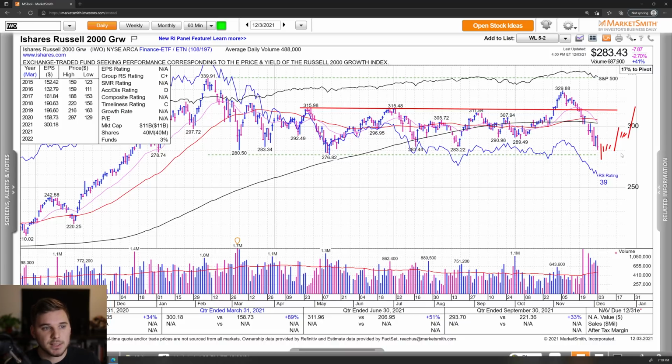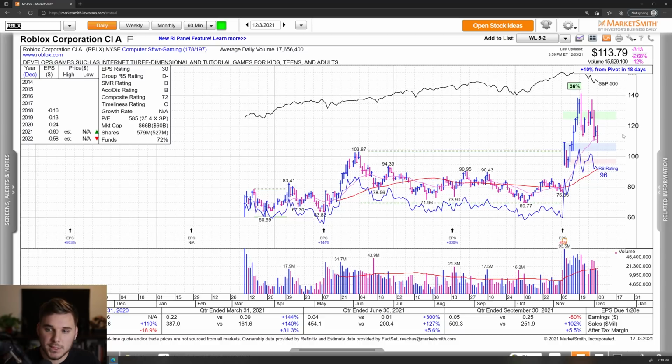So with that said, let's take a look at some leaders which did get hit pretty hard. First up, we've got Roblox. And here's the failed breakout that I was talking about, but it is holding above the 21 EMA, and this overall chart does not look broken. And in terms of relative strength, it is holding up above the 21 EMA when the overall market is not.